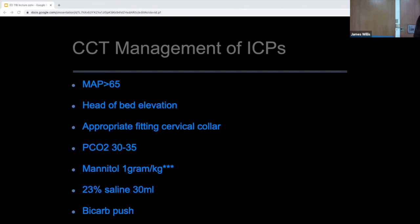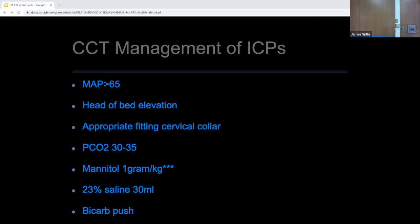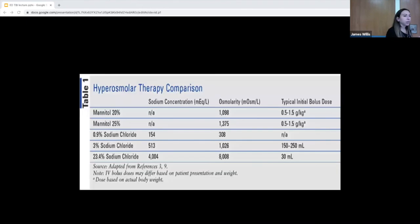23% saline needs a central line, but it's basically just super high concentrated sodium. And you give a 30 milliliter push. You want to give it slowly because it will cause bradycardia. And then if you don't have anything with you and your pharmacy is taking too long, open a code card and you can give an amp of bicarb. It's about an 8.4% hypertonic solution. So it will work just as well as your mannitol would, and you have it available.